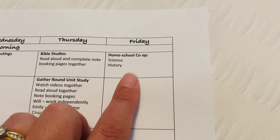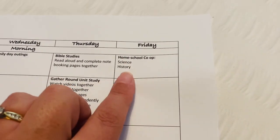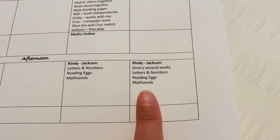But this is my favorite part of the week. So my children's favorite part of the week. They love their homeschool co-op group. So they do science and history there. And then every second Friday, I do schoolwork with Jackson.